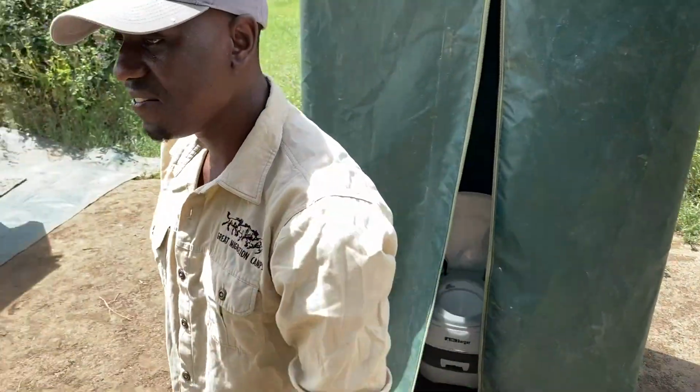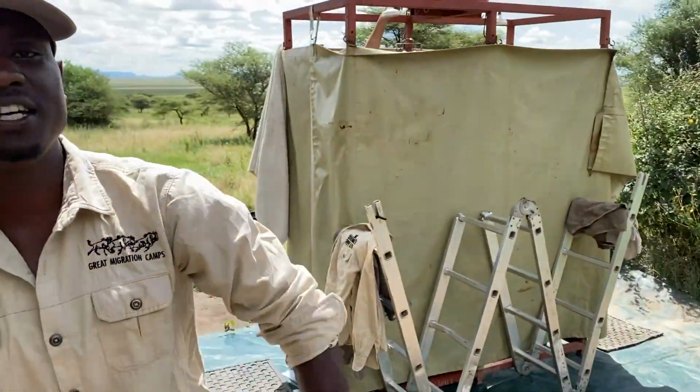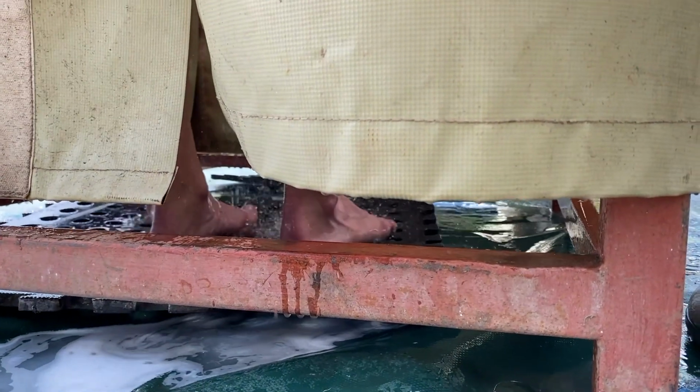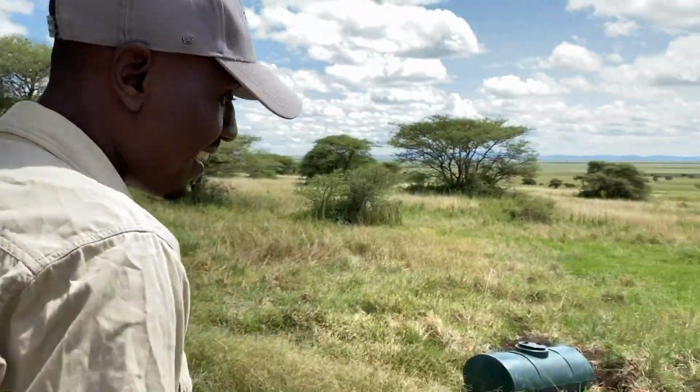Okay. Again, I will actually show you how we boil our water for taking a shower. Someone is showering now, but now it's afternoon hours. The water is actually warm, but if it's cold, we have to boil water so that everybody can shower with warm water and feel nicely. Okay.